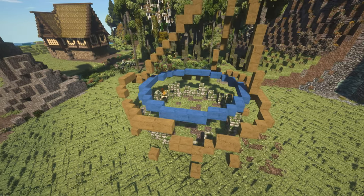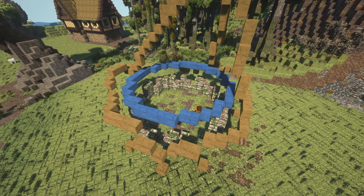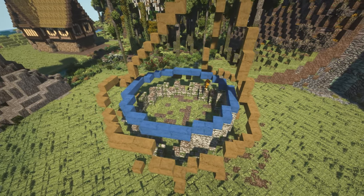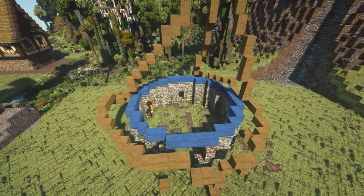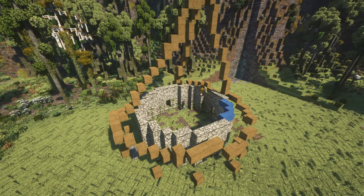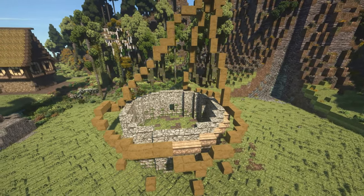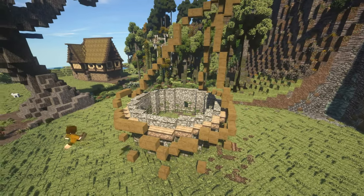And today we are working on this really unique wizard's hut that just looks like something straight from a fairy tale, and I couldn't be more excited to show you. This is a style that I don't typically work in, so I'm really trying to branch off and try new things to really add a variety to the world and the channel as a whole. So with that being said, I hope you really enjoy seeing this as much as I enjoyed building it.